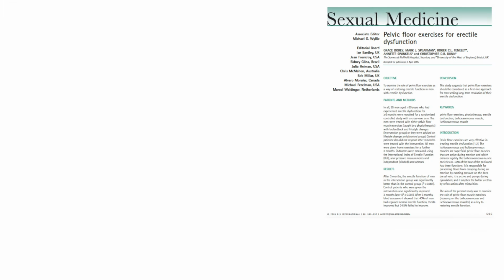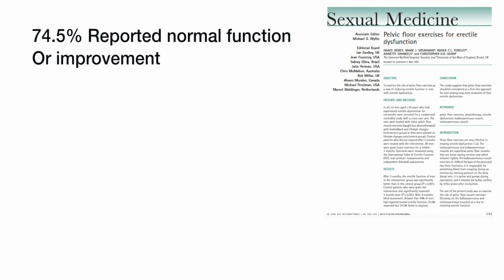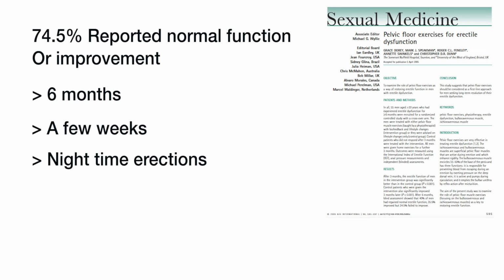And you probably want to know, how long will it take to get results? Well, of the 55 men participating in this study, 74.5% reported normal function or improvement, as I mentioned earlier, and this happened after 6 months. But you may start to experience results after a few weeks, especially with nighttime erections.